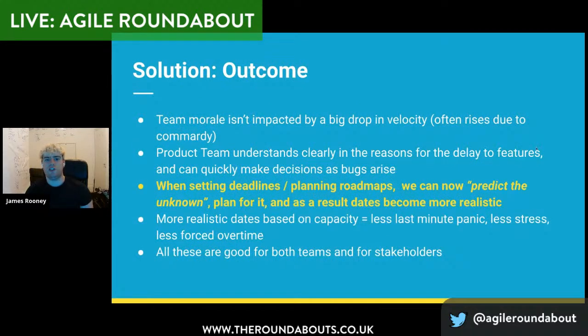And then, just to continue that, what we found is the conversation doesn't become, oh, there's been a big drop in velocity. You actually get the team morale normally rising, and it becomes like, do you remember that bug? Oh yeah, you can see it in the data. Look at that spike. That's because we dealt with 3 big bugs or whatever. You can have those kinds of conversations with the team.